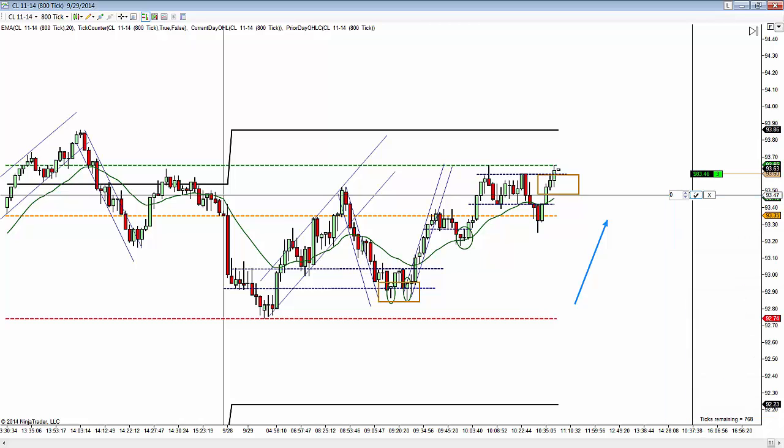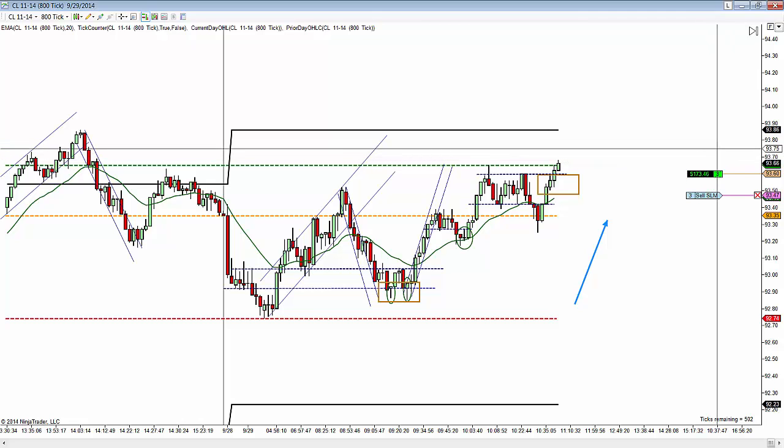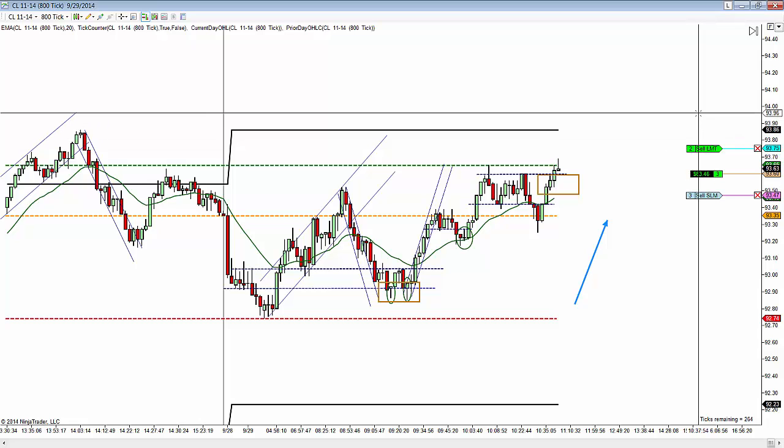My sell got filled. I'm looking at 2 contracts off at 15 ticks, so it's going to be at 75. I'll just put this up here and I'll tell you why I did this.